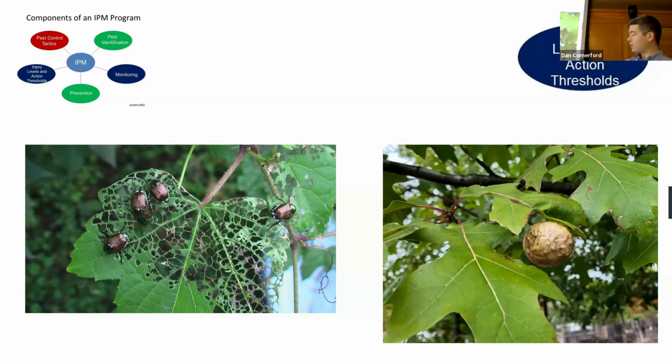Contrast that with the oak on the other side of the screen, showing a gall formed by an insect, an example of completely tolerable impact. That gall is not really affecting the vigor or the life of the tree. If anything, it's kind of interesting to look at. Perhaps in a botanical garden setting or in somebody's front yard, they might have an aesthetic concern, but we don't. And that's an example of an insect living in harmony with a tree where we don't have to do anything, just nature.